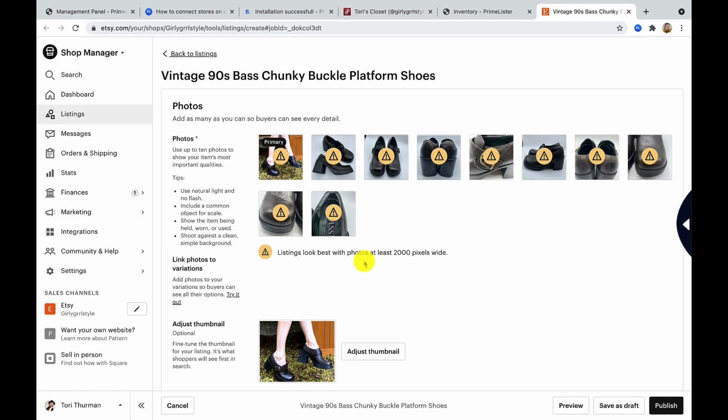But here's the thing that I love about PrimeLister, because again, I am the type of person that has all my vintage and all of my items listed over on Poshmark, and listing to Etsy is a little bit more challenging because there's shipping and there's all kinds of additional details we need to include. So I've always been hesitant to take the time to do it.